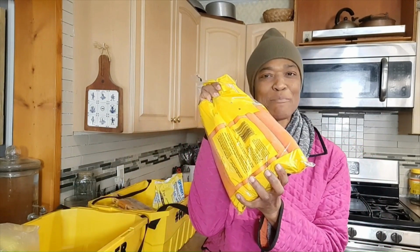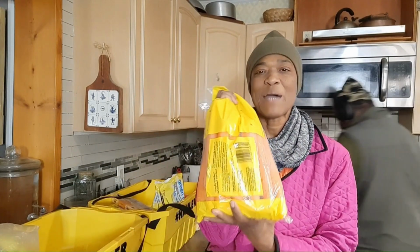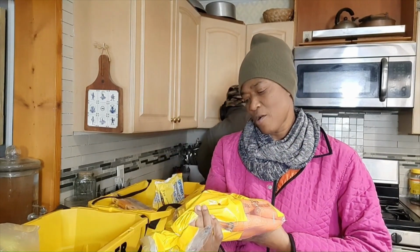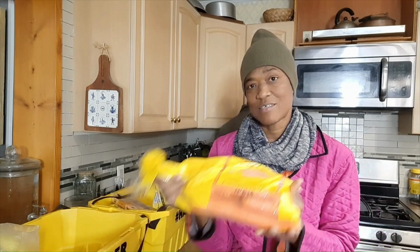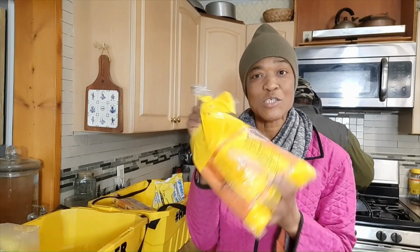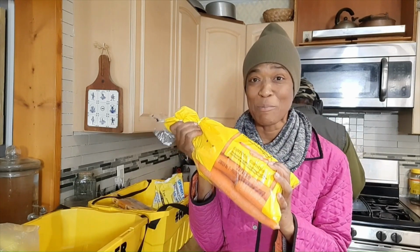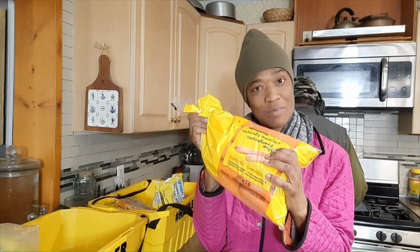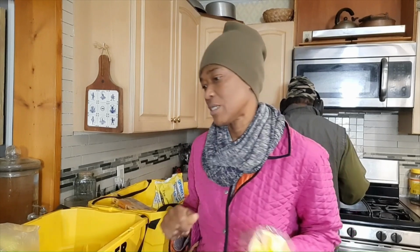Here we are again, buying in bulk. This is my carrots, and these are my naturally imperfect carrots from No Frills. The other ones are just as naturally imperfect. It's only that it's not written on the bags. I don't see much difference with them. So I'm gonna buy me some no-name carrots and save some money.